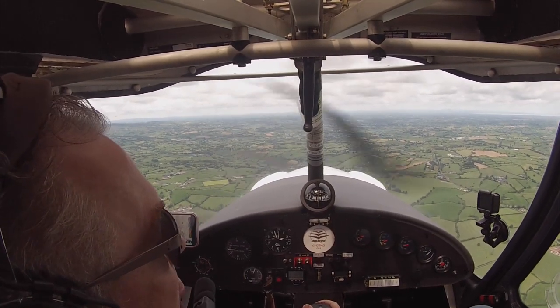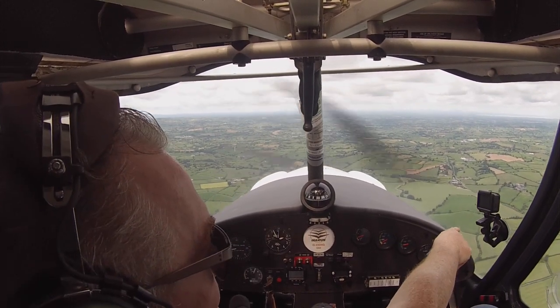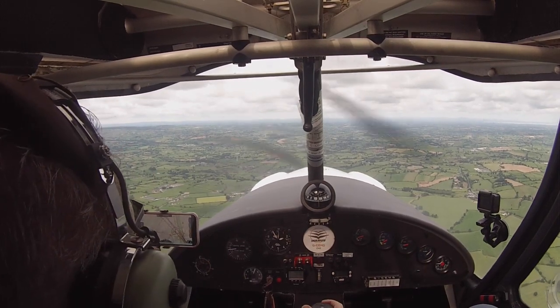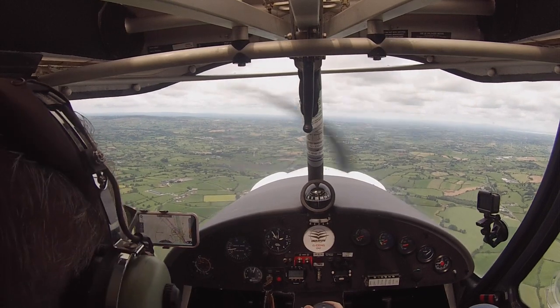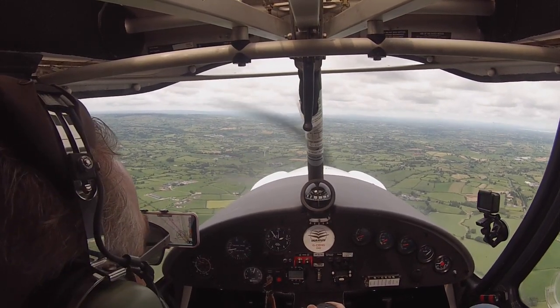Golf Zulu Zulu, right base for 35 top field. There it is down there. Golf Zulu Zulu, same action leg, 1,800 feet, 1014, routing to the south, indicated frequency 123.450. We'll contact again on rejoin.